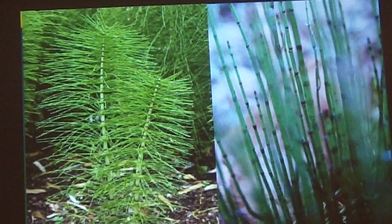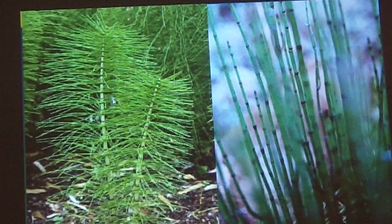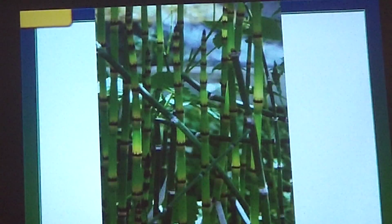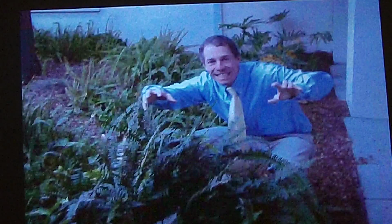And that is called a horsetail. Sometimes they're called horsetail ferns. They also reproduce with spores. Another horsetail. More horsetails. More horsetails.